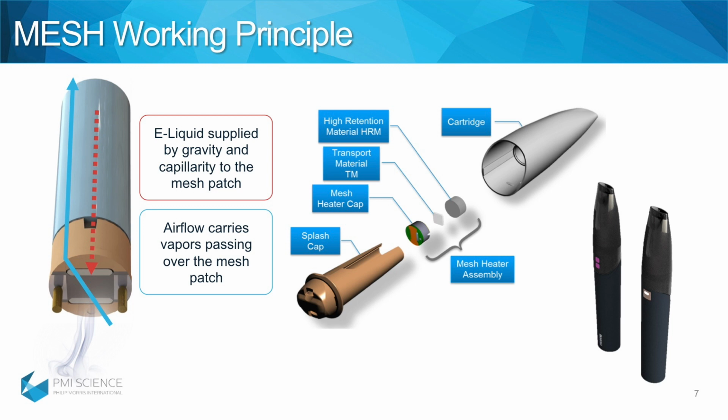The mesh working principle is not so different from a wick and coil, so we still have an e-liquid reservoir. The liquid is applied by capillarity and gravity to the mesh patch. The airflow, where the evaporation happens, carries the vapors passing over the mesh patch.